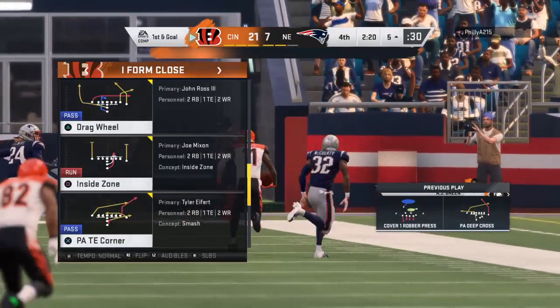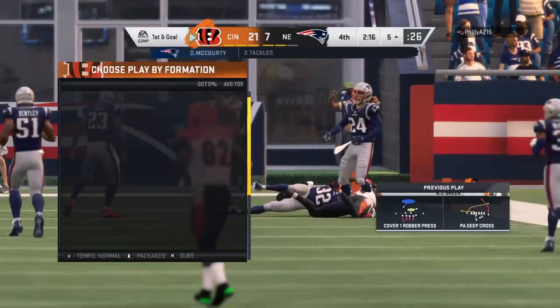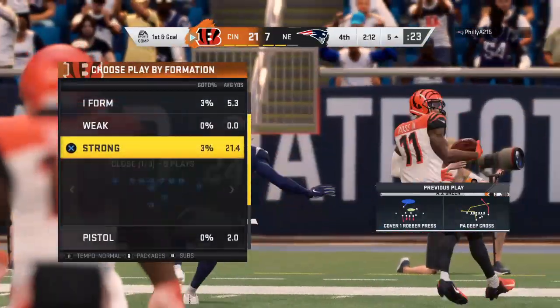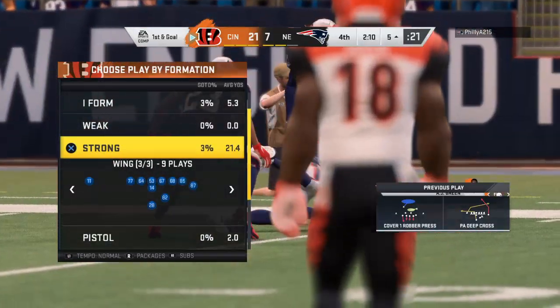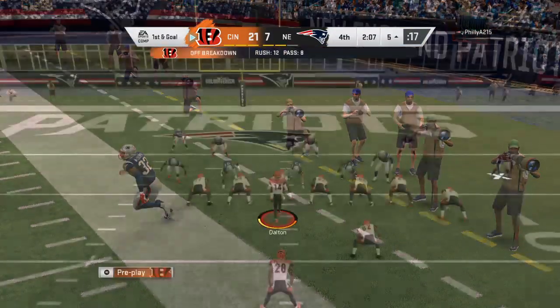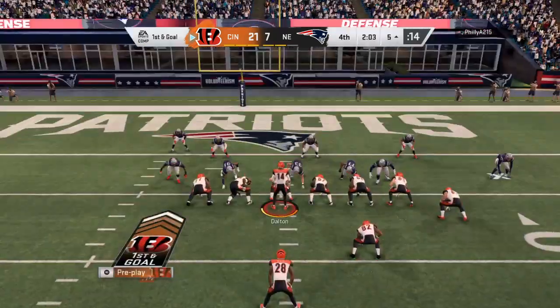Are they ever? Red zone? I wonder what the next play call is going to be because after a big play like that, a lot of teams like to use the momentum to launch another one. A good chance now to put this game on ice. This is 1st and goal.